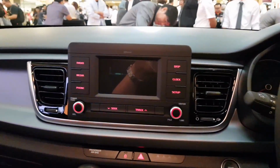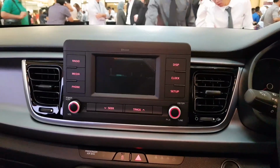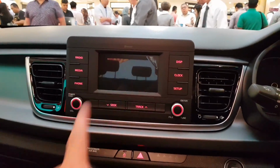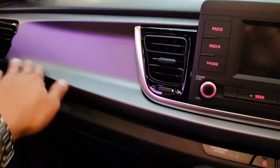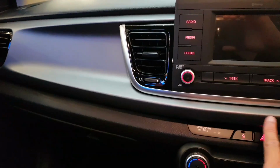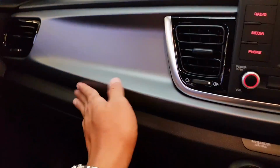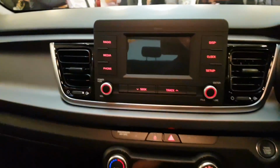And then coming to the center, you have this pop-up type of infotainment cluster, but they ordered the 5-inch touchscreen LCD, with Bluetooth, with media player and all that. And then here you have this nice concave design. It's a liberal use of plastic, and some people might feel that it's a bit hard, but it's high quality nonetheless. And then here, you drop slowly. Most cars are like that now.